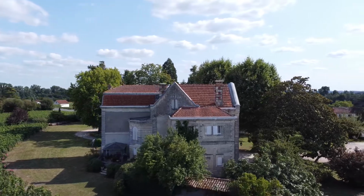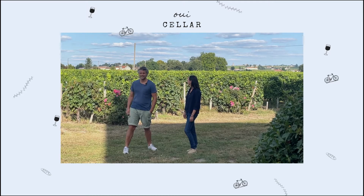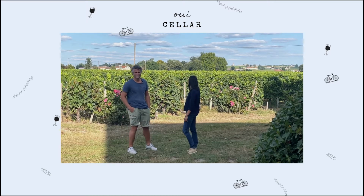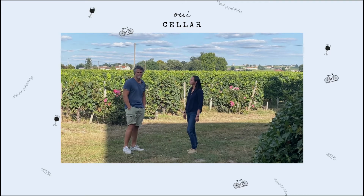Okay, so we are in the beautiful vineyard of Château Cantenac right now, today. You may be able to see Emilion right on the back there. We're in the appellation Emilion, and we've been welcomed by one of the owners here, AJ Oskam. Thank you for having me today.